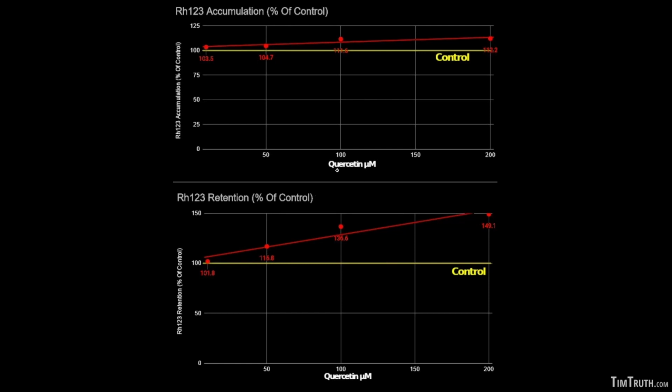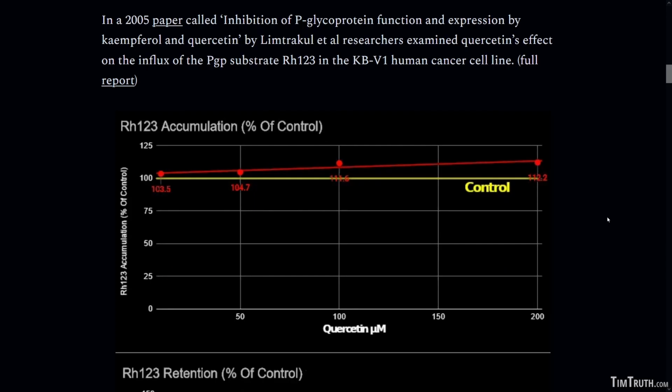Quercetin is measured in micromoles, and you can see on the right end of the spectrum at 200 micromoles, the accumulation is 112.2% of the control, and the retention of RH123 is 149.1% of the control. So up 49% in the retention of the RH123.